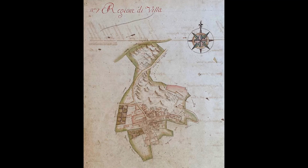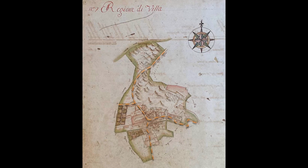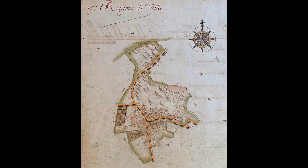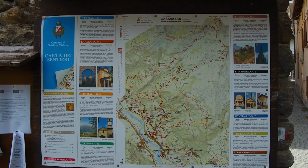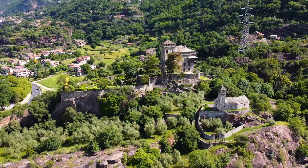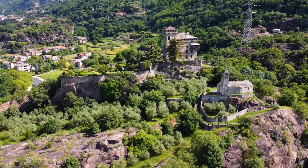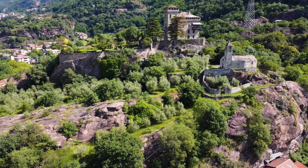The line of compact houses in the village runs along two main road axes, one from north to south and the other from east to west. Another important road connects the Dora Valley floor to the mountains of Nomaglio. The imposing castle and the church of St. Jacob overlook the compact village.